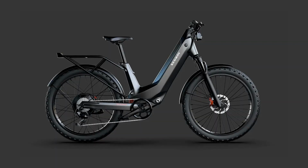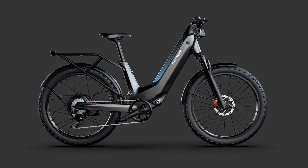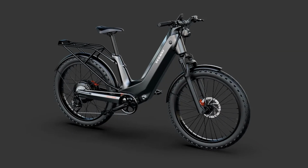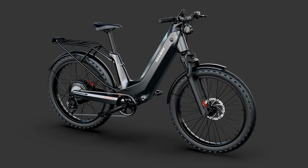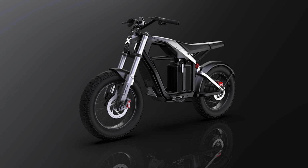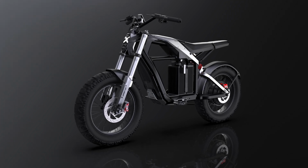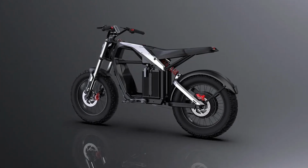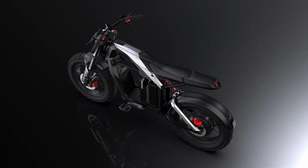The $2,400 Safari is what Segway calls an all-terrain cruiser. It gets a 750-watt mid-drive motor and 936 Wh battery, giving it a claimed maximum range of a whopping 88 miles. If you think that sounds powerful, then just wait until you see the Safari's big brother, and that's the $2,999 Cyber. This behemoth gets a 6,000-watt, yes, there were 3 zeros there, motor paired to an equally massive 2,880 Wh battery, allowing the bike to accelerate from 0 to 20 miles per hour in less than 3 seconds. As it stands, the Cyber does not meet e-bike class regulations, but a Class 2 compliant version is expected to come out later this year.